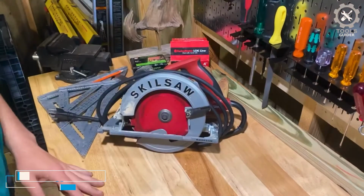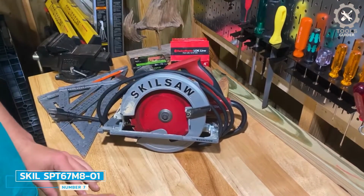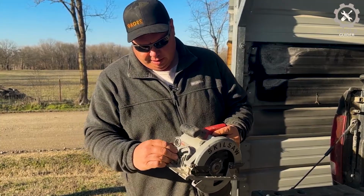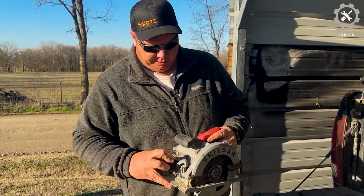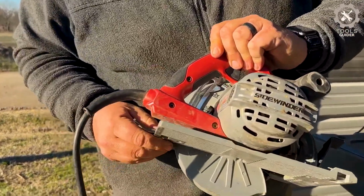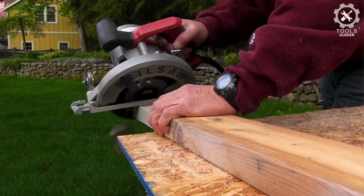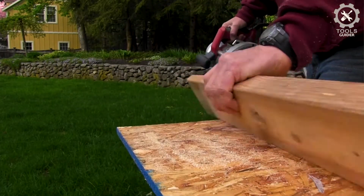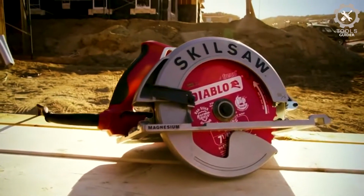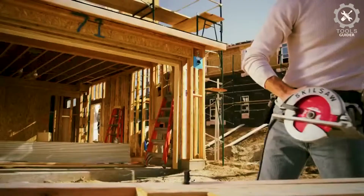Number 7. SKIL SPT C3607M8-01. The SKIL SPT C3607M8-01 is equally at home on a framing site, a remodeler's job, or in a home workshop. Budget-friendly, it's amply designed without a single frill. There's no vacuum port, soft start, or electric brake, and that was just fine with us.